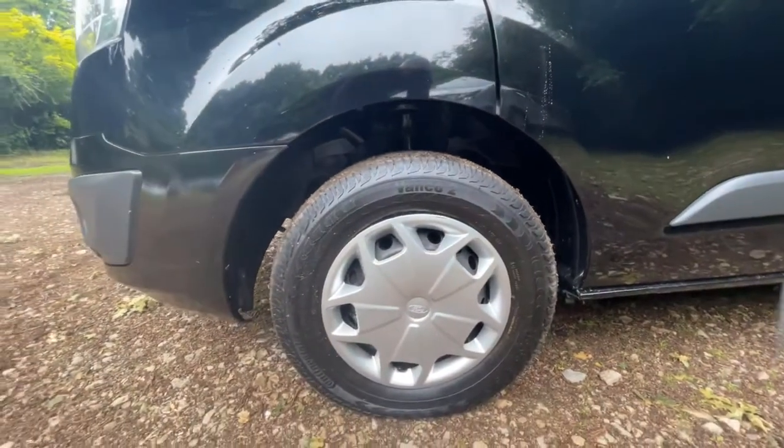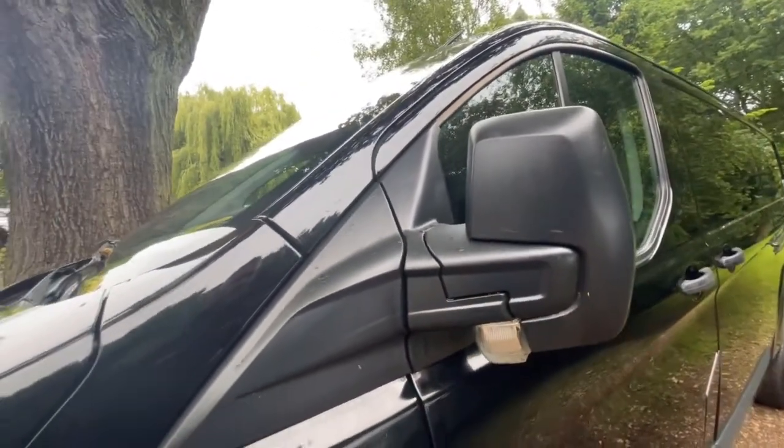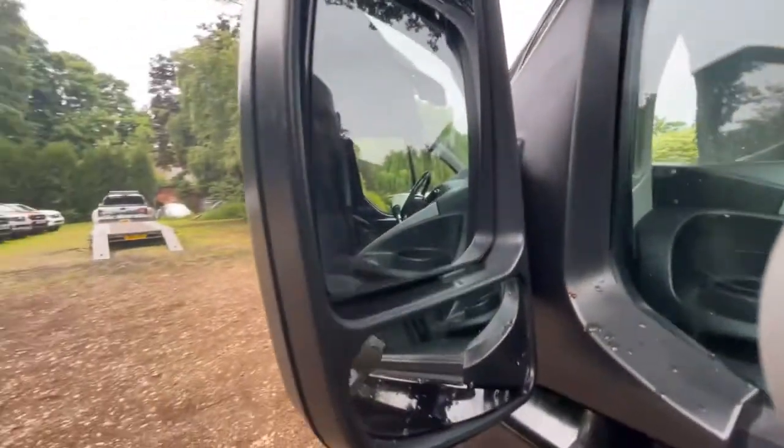So, passenger side front wheel and tyre. It's a Continental Vanco 2. Approximately 6 or 7 millimetres of tread. Looks nice and tidy under the arch as well. Passenger side wing mirror is in good condition. Being very critical, there's a tiny little rub mark there, as you can see it. The mirrors are intact.